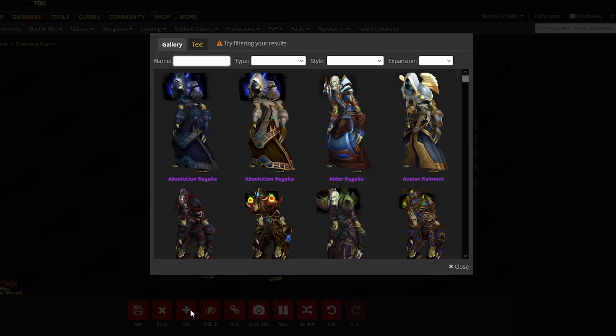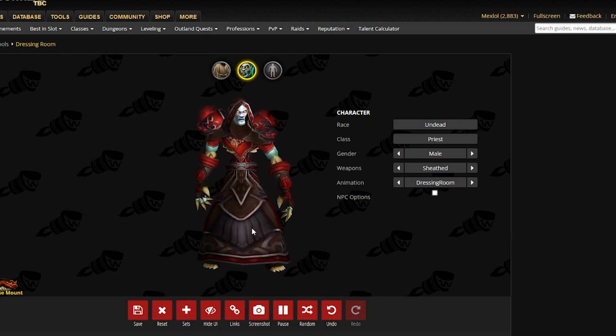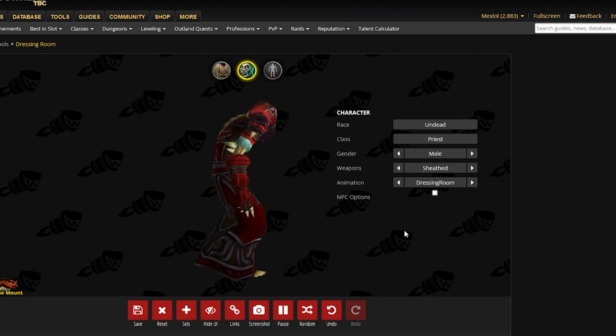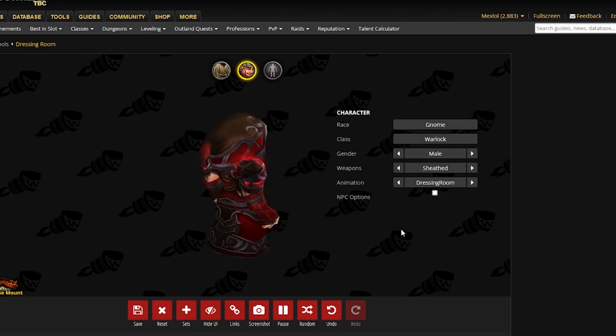Alright, next we've got Mage tier 5. The Robes of Tirisfal. Now this is one of the most underrated sets, I reckon, in TBC in total. It suits the thematic so well, and it goes with the theme of Tirisfal. So you've got these robed mages. Undead male, again you've got this hood, so it doesn't quite work as well on an undead male. But gnomes, it works very well. You've got this really nice huge hood.